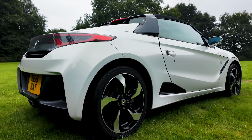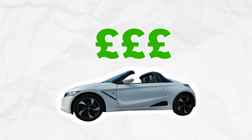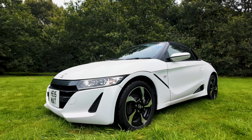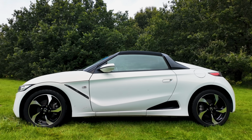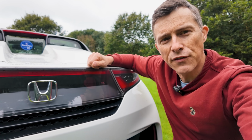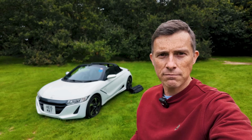Finally though, let's find out how much this little Honda S660 has cost me in total, and will it work out cheaper than buying one that's already here in the UK. You know, I said at the beginning of the video, this car cost me £6,600. Got that wrong because I used the wrong exchange rate. It actually came to £6,358. Then there was Autocom Japan's fee of £404. Shipping, that was £700. VAT and import duty, that was £1,542.